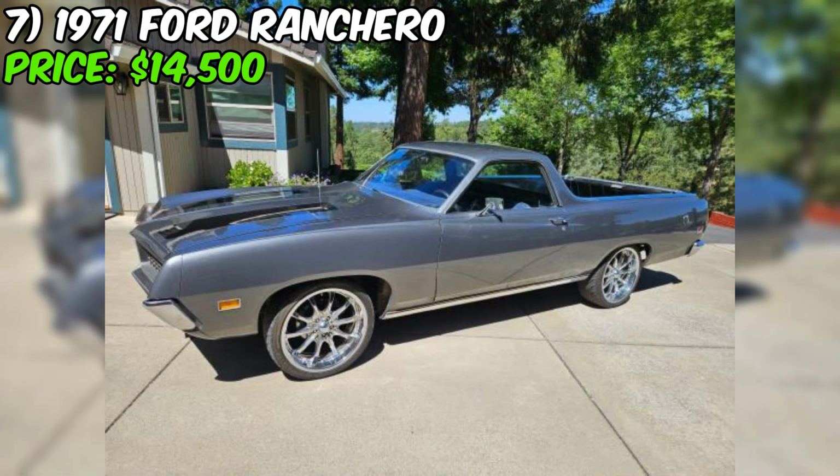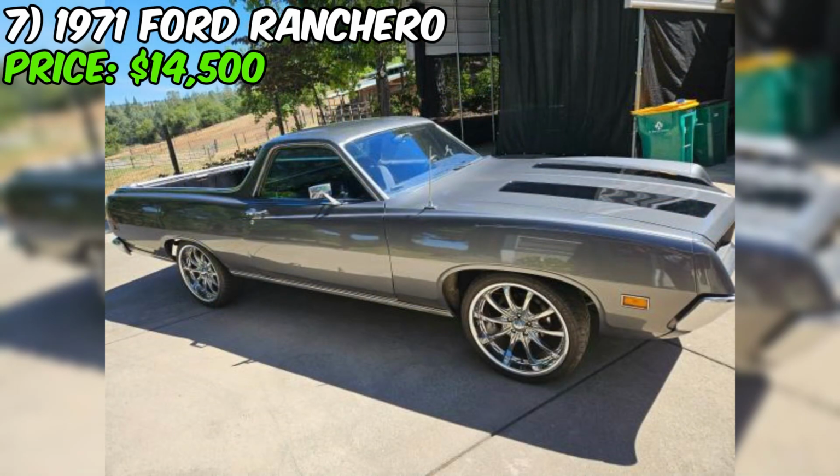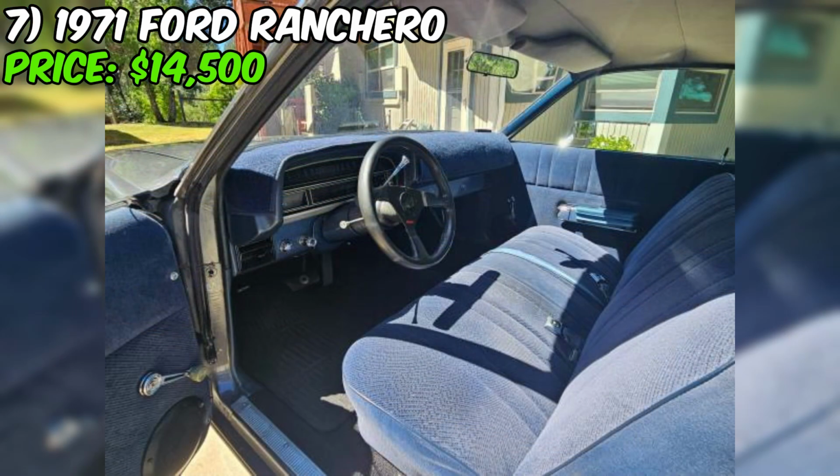First off, let's talk about just how rare this Ranchero is. The seller notes that this particular model was only produced in 1970 and 1971, and was based on the Torino chassis. That means you're not likely to see another one of these beauties on the road very often, which makes it a true collector's item.